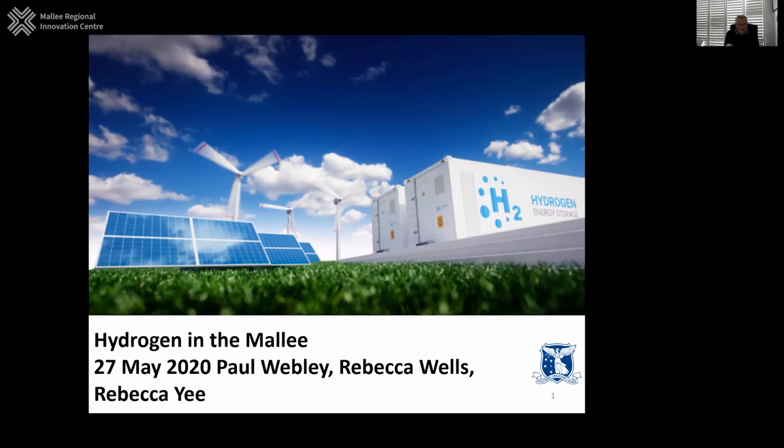And in the last year or two, I've moved into hydrogen a lot more because I see that as being really one of the key opportunities for not just Australia, but the world going ahead. And I think most other countries, virtually all countries, have developed hydrogen roadmaps of how they will proceed to incorporate hydrogen into their structure. And it works particularly well with renewable energy. So I'll go straight into the presentation.